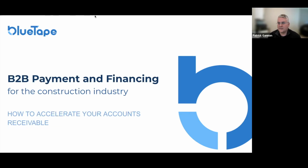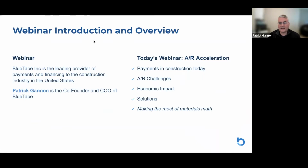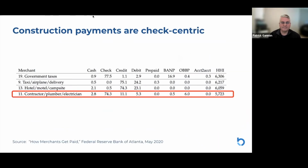And I want to start today by looking at some recent statistics of how payments are made in the construction industry. The excerpt you see here on this screen is from a Fed study that shows that payments in the construction industry are still primarily made by check, over 74%. In fact, this recent analysis showed that construction trailed only tax payments for check usage. You might ask yourself, does that matter? The answer is, it does for your business.